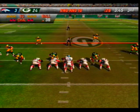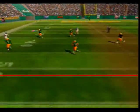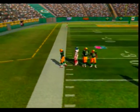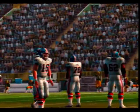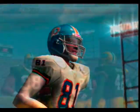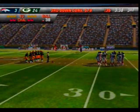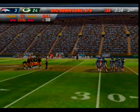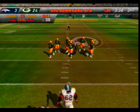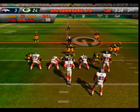Dotson spreads them out. With the throw. This pass is incomplete. Number 29, Hopkins, to save a big play. Third and 10. Ball on the 38-yard line.